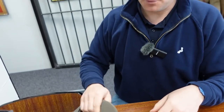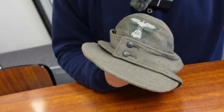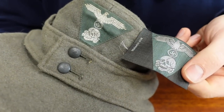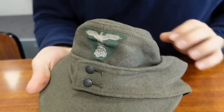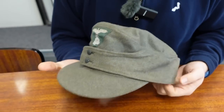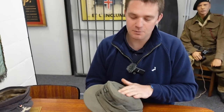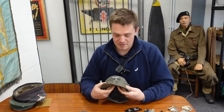And then here is a beautiful SS M43 cap. So we can immediately see the same. Well, it's not a Bevo made, but it's the same trapezoid insignia on the front. The nice thing about this cap is the material. It's actually made out of captured either Dutch or Czech, I would say Czech wool. This is the typical wool that the Germans captured when they entered Czechoslovakia, and they used it for making uniforms, caps, etc. It's the first time I see an SS cap actually like this.